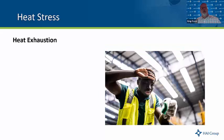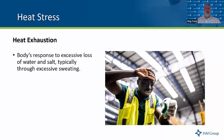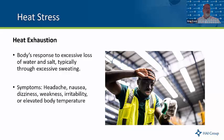Taking that a step further, we have heat exhaustion, which is the most serious exposure. This is your body's response to excessive water loss, typically through excessive sweating. And we take it to another level here. We get dizzy, we experience nausea, weakness, irritability, and elevated body temperature.